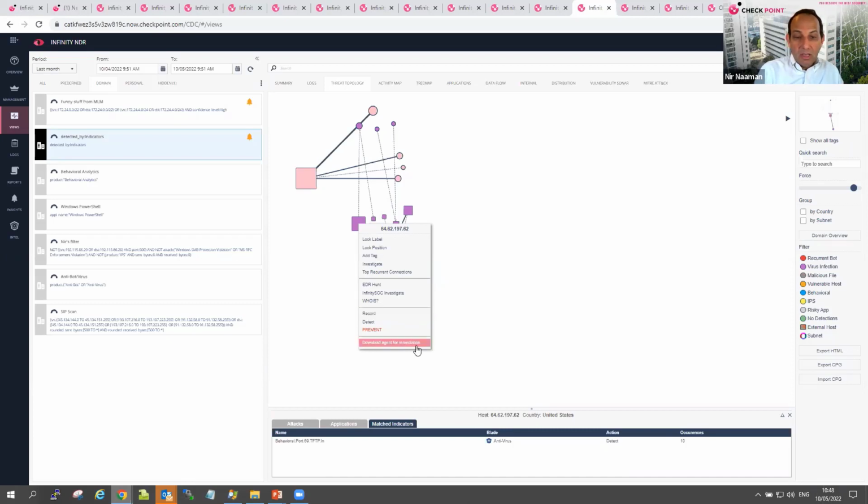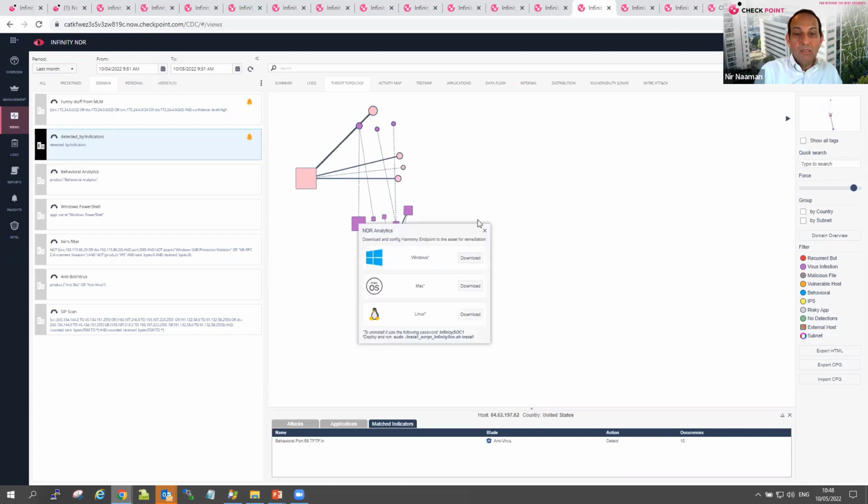Another thing that you can see in this display is the download agent for remediation. This is wrapping the Infinity SOC capability for creating a package that you can install on your endpoint. And it will only work if you have an active SOC license.